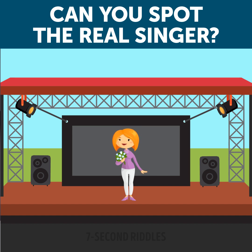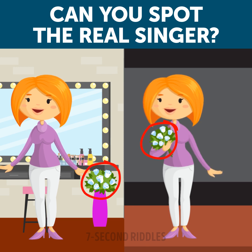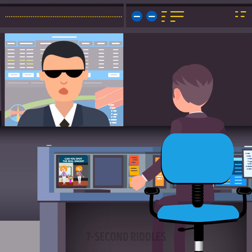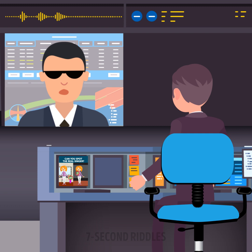Here she is. Focus, Agent 727. Here are two particularly tricky tasks. You've got to spot the animal clone.